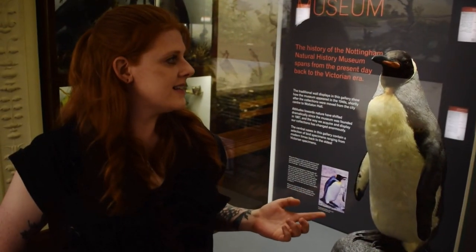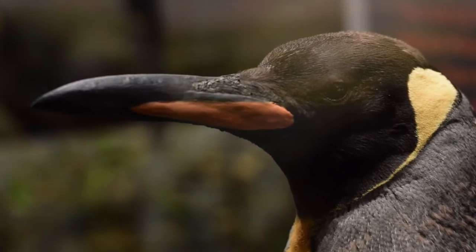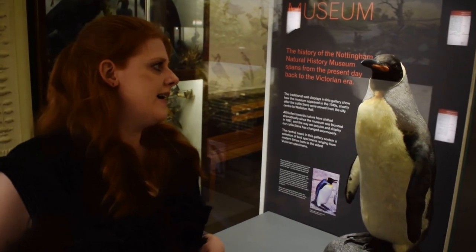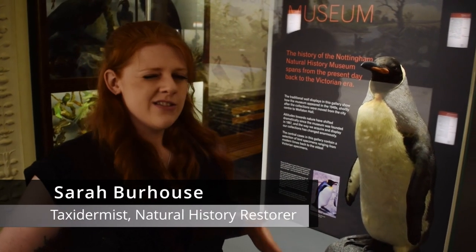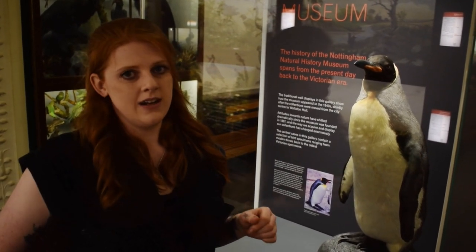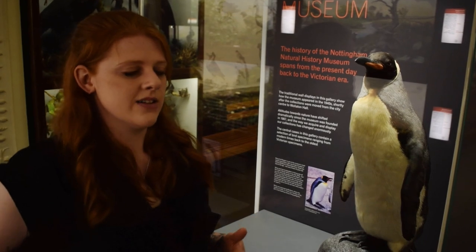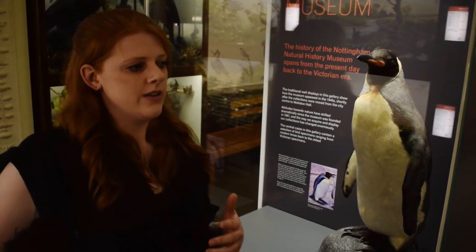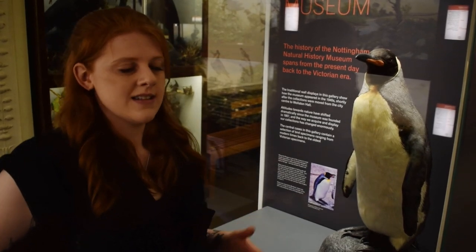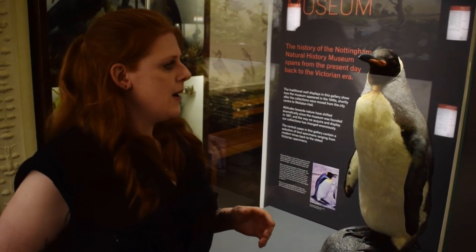So this is Missy. This is the penguin that me and my predecessor, Chris Orgill, mounted a couple of years ago. She was a 43-year-old penguin, I believe, and she passed away at Birdland in Gloucestershire, and they kindly donated her to us. So as I said, we don't accept anything into the collection that hasn't died of natural causes, and Missy is an example of that.